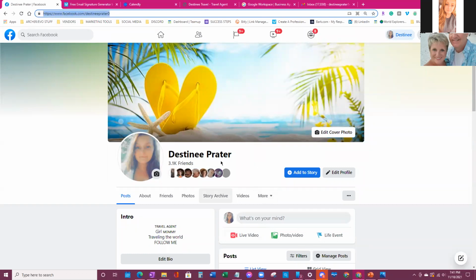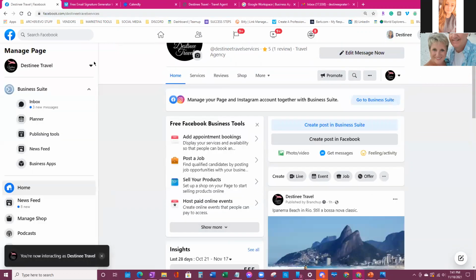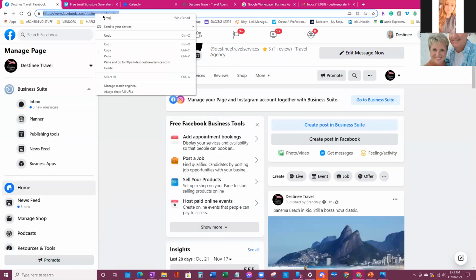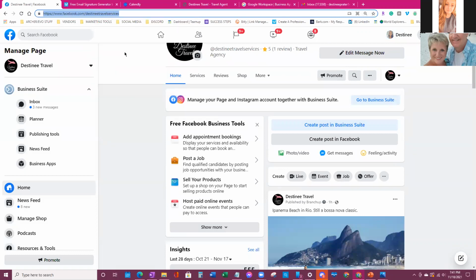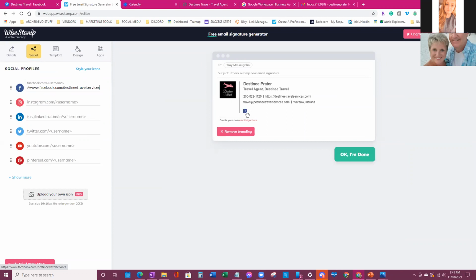If you want to use your business page, you just go to your business page and do the same thing. You'll just copy the link up here. Okay, so I'm going to copy that and paste it right here on this Facebook spot. Okay, and the little Facebook icon pops up. Same thing with Instagram, LinkedIn, Twitter, YouTube.